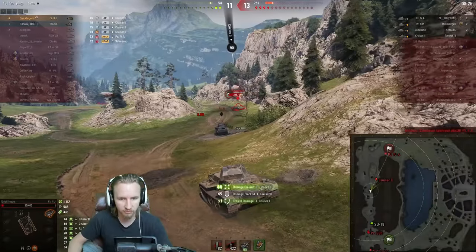I have to start advancing back towards the base. Oh, he's got so many hit points. And he's got me. Well, I did elite damage. I did elite damage, boys and girls. Man, that is a filthy tank. Nearly got a top gun in this one.